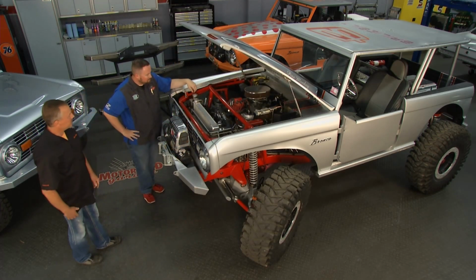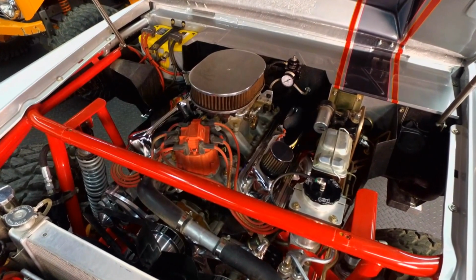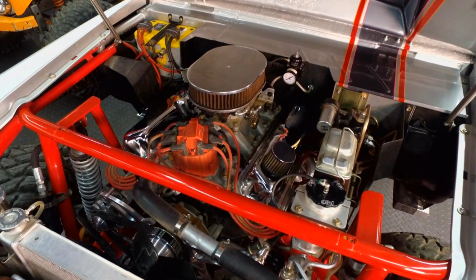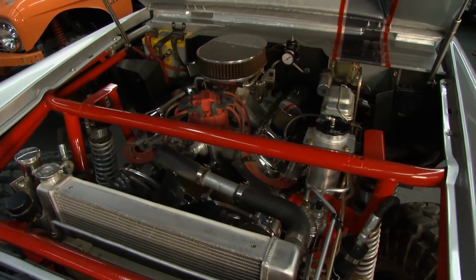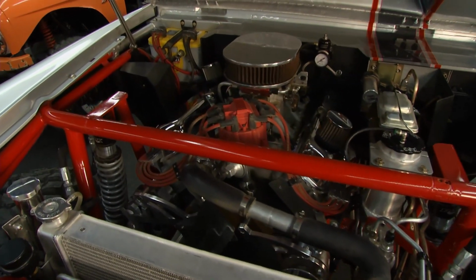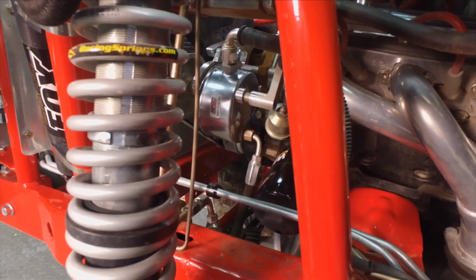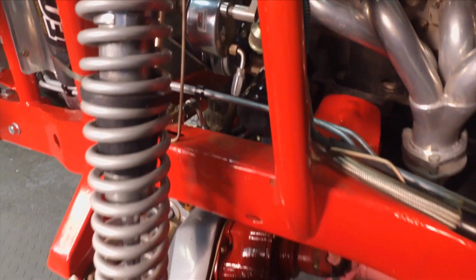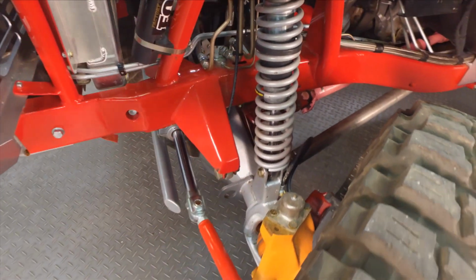The power plant in it is a 408 stroker from Blueprint Engines. It came dynoed with the fast fuel injection on it and the distributor in it. It's mated to a Bowtie Overdrive 700R4 transmission. Nice. To a 4.3 Atlas transfer case. And that all feeds into 4.88 gears that are in the true high nines and the differentials. So it's got a nice 60.